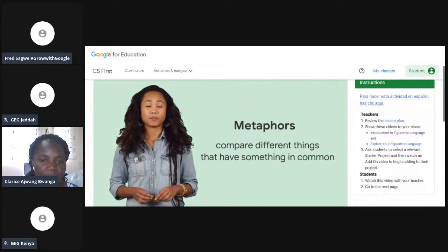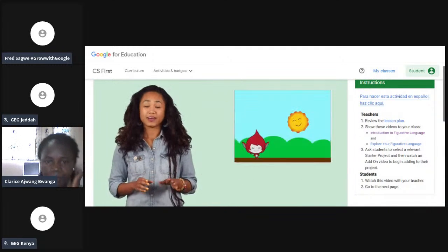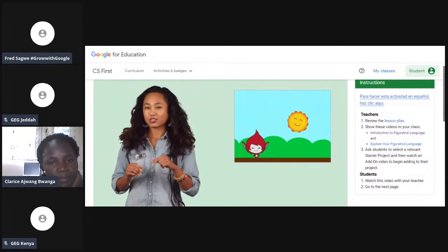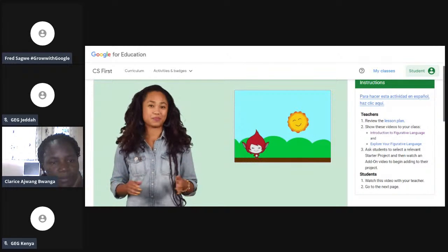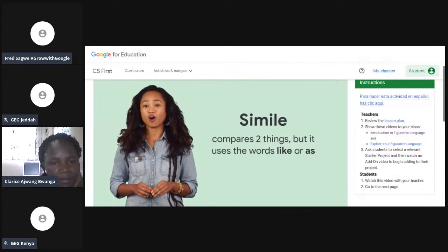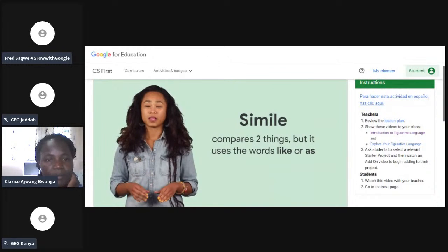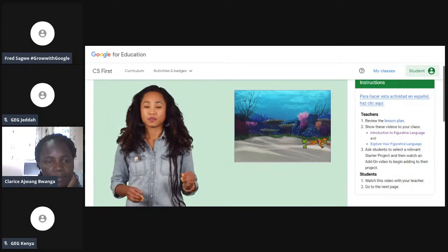Metaphors compare 2 different things that have something in common. You might say, my friend is a ray of sunshine. Your friend is not actually a ray of sunshine. The words mean your friend is a nice, happy person. A simile also compares 2 things, but it uses the words like or as. I swim like a fish means I swim really well.